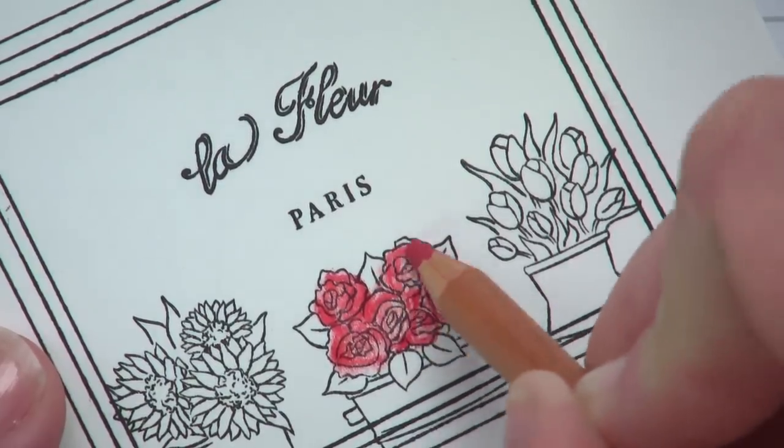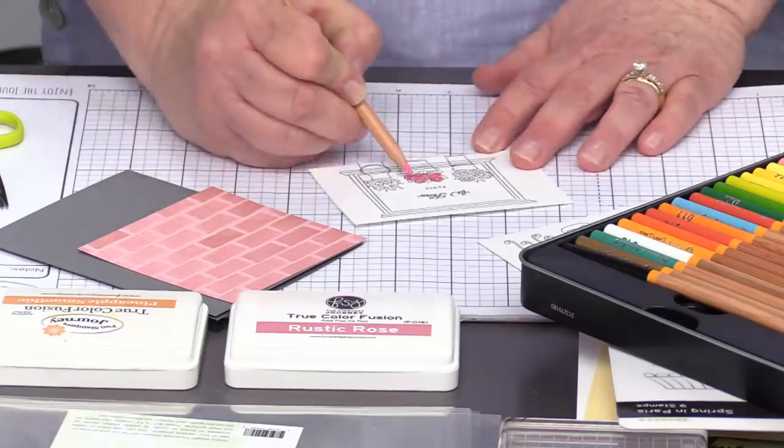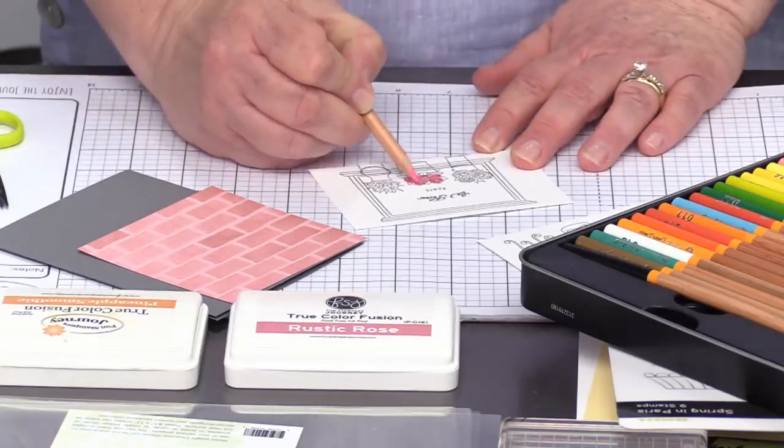Again, when we visited Paris, there were so many of the flower shops. It's one of those things you see, maybe in the movies or something, and you're like, is that really real? And sure enough, it is.